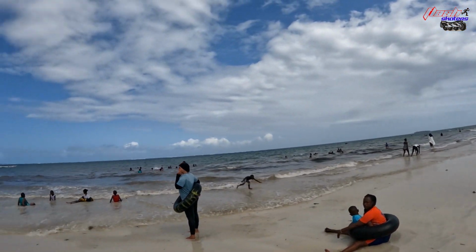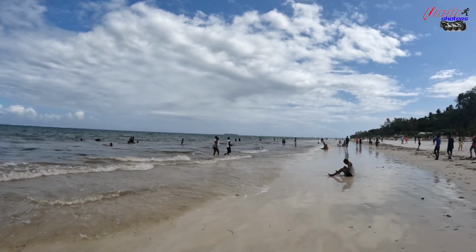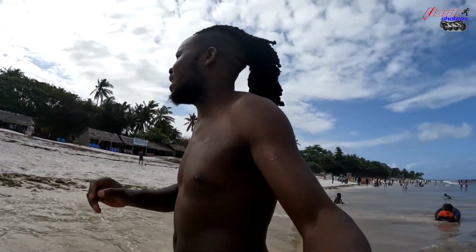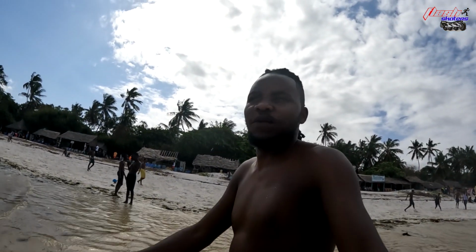There's different people swimming and there's a nice girl there. I'm scared. I'm skeptical. I haven't swum yet, but I would really love to. But there's too many waves. There's too many waves for me. But this is Nyali Beach and yeah.